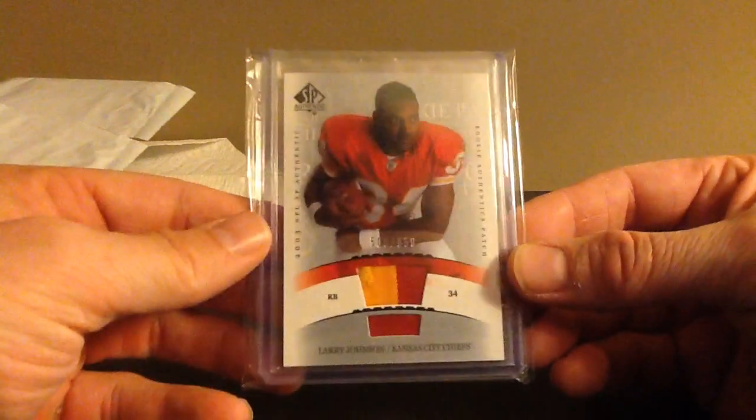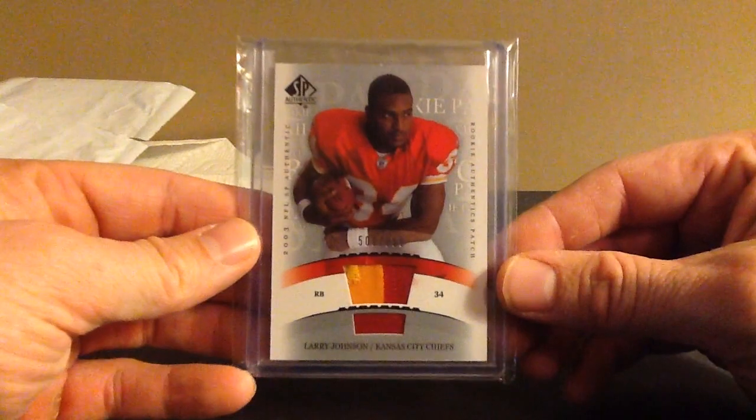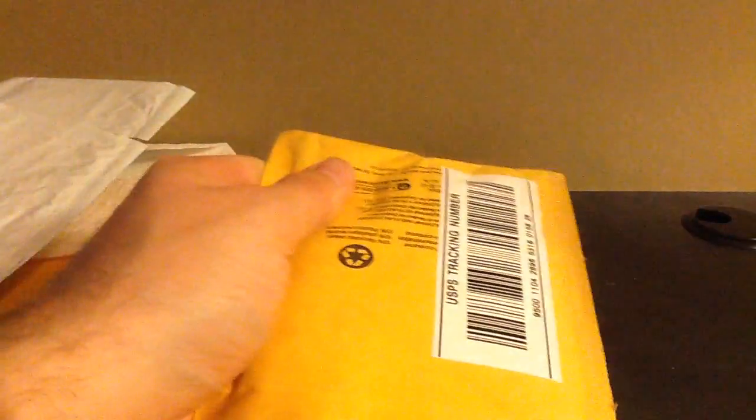Larry Johnson. This is a three-color. The white's just in there. This was like 99 cents plus shipping. Back in the day, though, guys, this was a $120, $150 card. Back in 2006, that's when his stuff peaked, right in the preseason, after his 2005 season, when he probably would have broken the rushing record if he would have gotten to start the whole season, but he was behind Priest Holmes. And he had a bunch of off-field stuff. I think the money and fame just got to his head. A lot of players can't handle it.